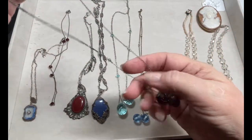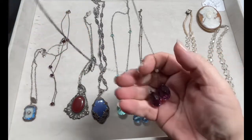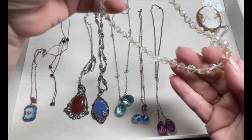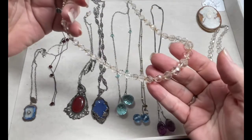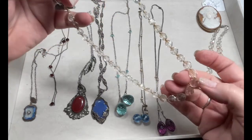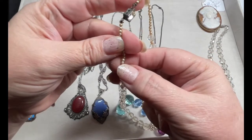Beautiful. And the chain changes up above to a flat chain. Stunning. The next one is quartz crystal glass faceted beads. This one is accented by little pearls, little seed pearls.